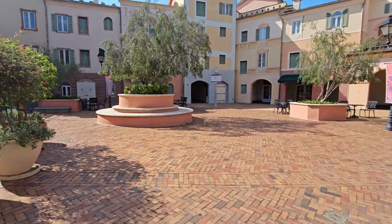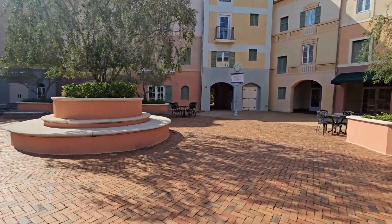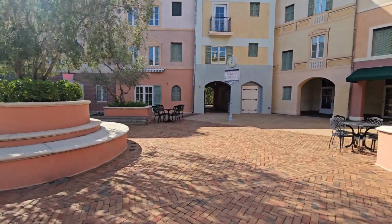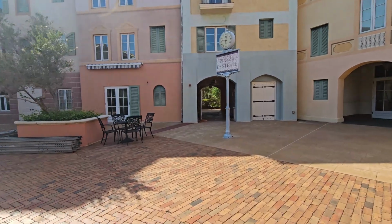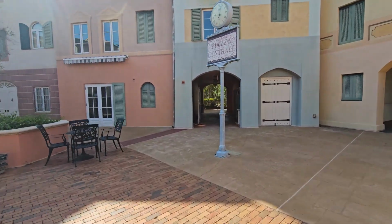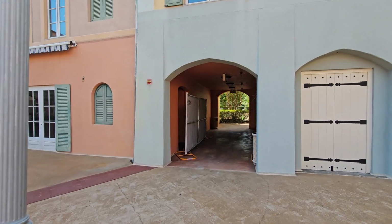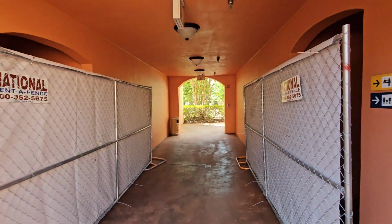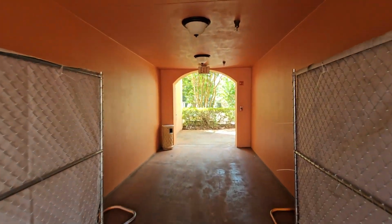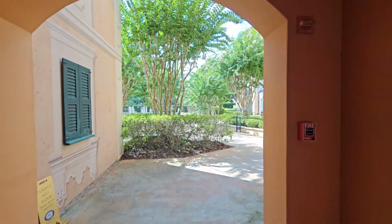Let's see, that's over there. It looks like that's open. Let's see here. Okay, so right now you can actually use this, but I would say that later on they're probably going to shut this down just because they've got these gates up here. So we'll walk out and take a quick look here. They're blocking those entrances off.